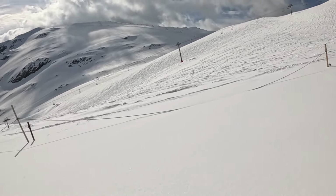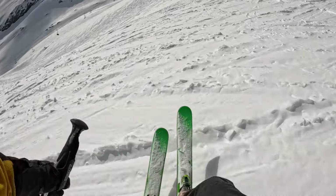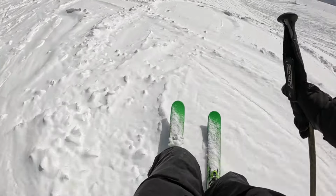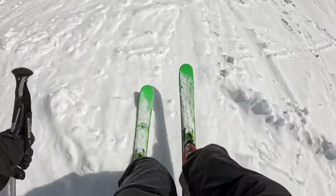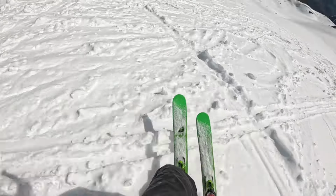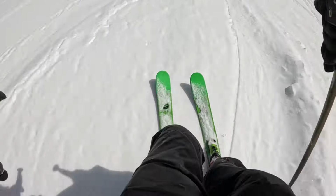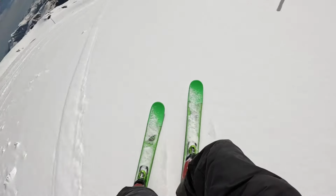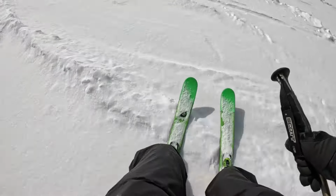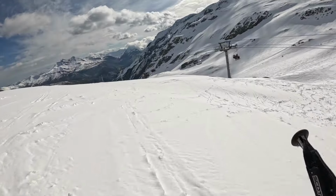Head back to safe zone. Over the wire. A lot of people played here already. Very rough. A little bit of a ski view for the next bit. Good boss. Gonna tidy up over the side there though. Head over there. Head back to the piste now.